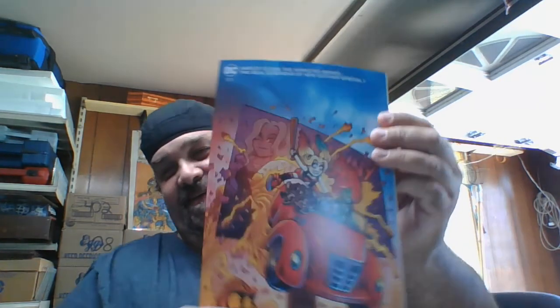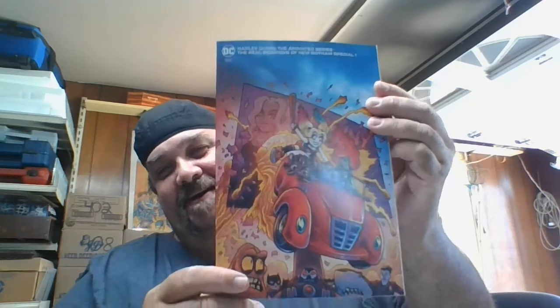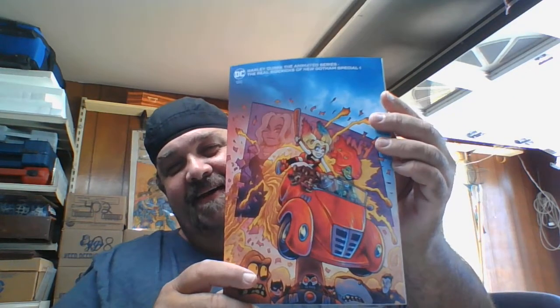Harley Quinn, the animated series, the real sidekicks of New Gotham Special #1. Like any of the animated Harley and Ivy stories, the HBO series and everything, just so fun. If you haven't checked it out, check some of it out. It's just a blast, all these goofy characters. Gordon, James Gordon, Gordon of Gotham. He's lost it. He wants to kill everybody.